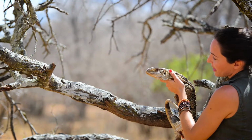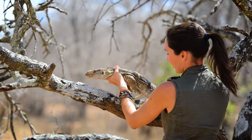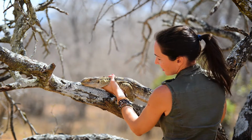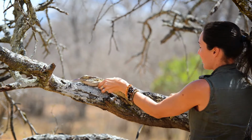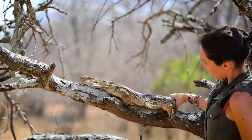So we might pop this guy back where we found him. There we go, buddy. Beautiful little guy.